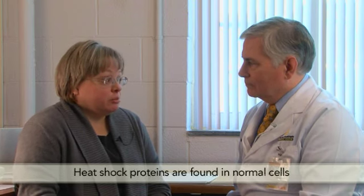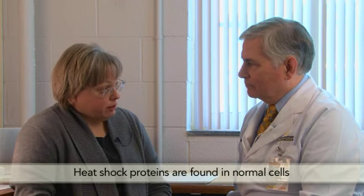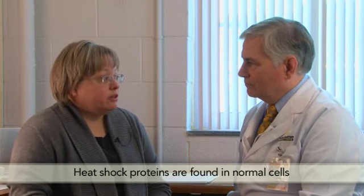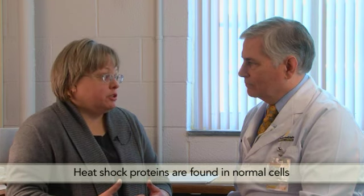One of our projects that highlights bench to bedside progression is a project that we've done looking at the role of heat shock protein 70 in preventing progression of ALS in the mouse model. Heat shock proteins are proteins that are normally found within your cells, and when those cells are subjected to a stress, they have increased expression.